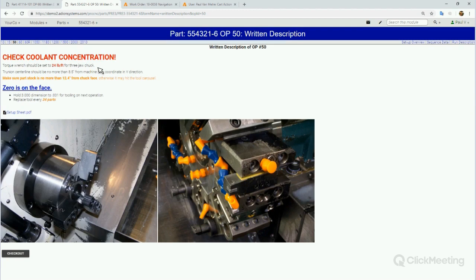Every company faces it, particularly with the sort of labor shortage these days. It's hard to find skilled people. And our customers find that if they can have more experienced people documenting the setups really thoroughly, then they can have success with less experienced people running and executing jobs on the shop floor.